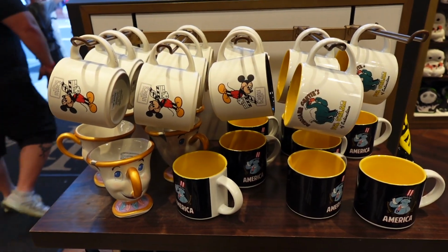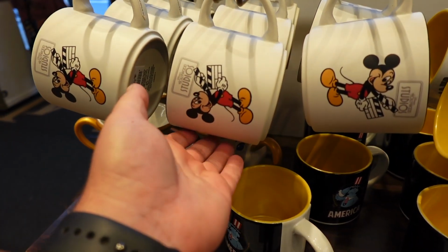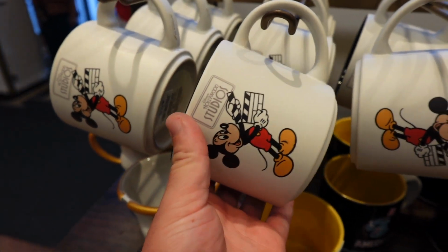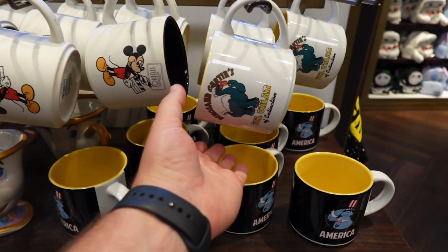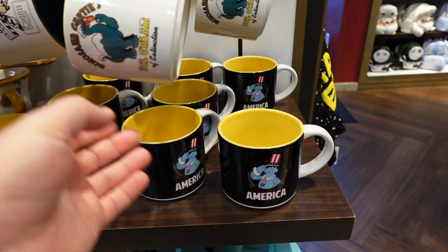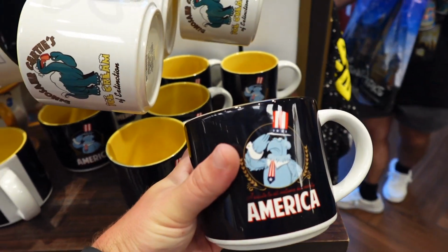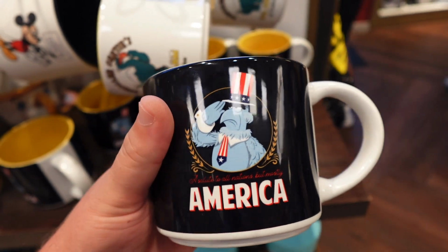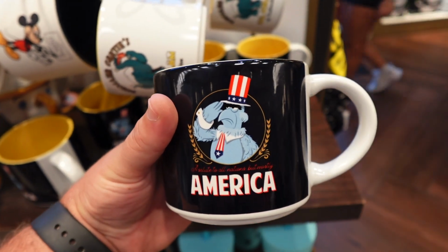We also have some really cool mugs over here. Check this out. Hollywood Studios. I really liked it. It has this matte finish feel. That's nice. Also, Dinosaur Gertie's Ice Cream of Extinction. It's really nice. And also, look at this. America. That's really cool. A salute to all nations, but mostly America. Really nice touch to my vision.